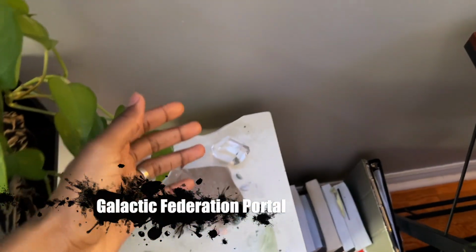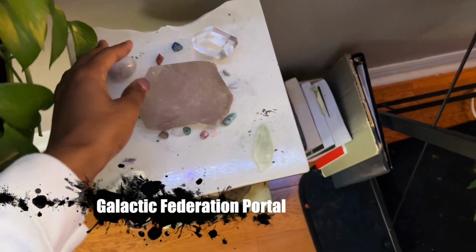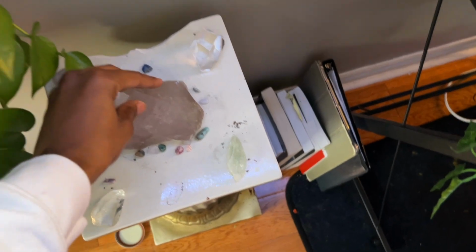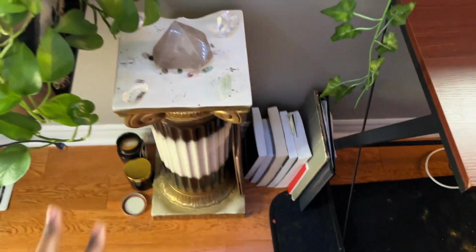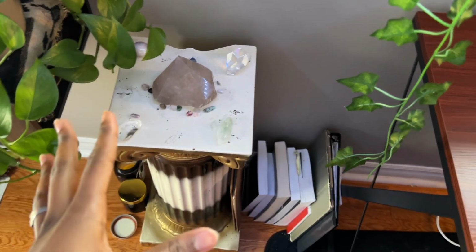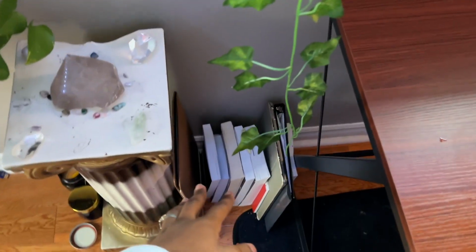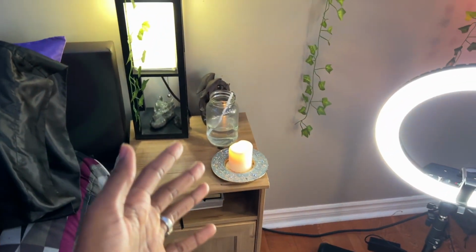This is a portal for the Galactic Federation of Light. Now I use this and I align them just like this, and I use this to allow their energy to fill my room more and to just be with me. Really like those. I have more books, as you can see, and candles, because I always need one candle lit.